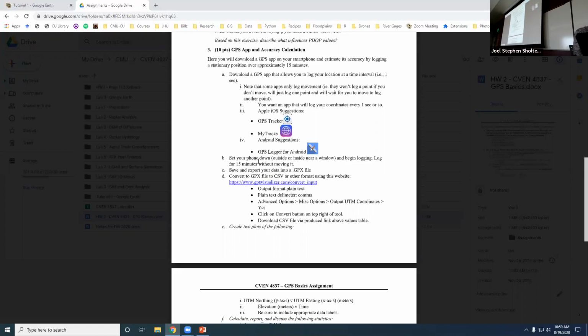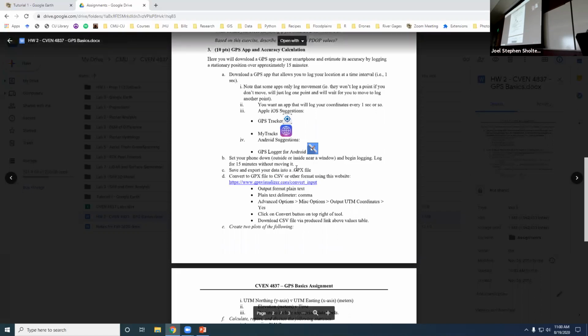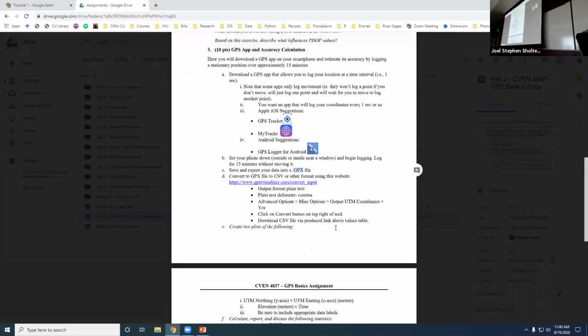And the idea is you'll download one of these and you'll start logging your position. And you just set your phone down, outside, inside, doesn't matter, and wait for 15 minutes. And then stop it, download the data, and we'll see what it looks like. So a GPX file is usually the format of data that you're collecting.